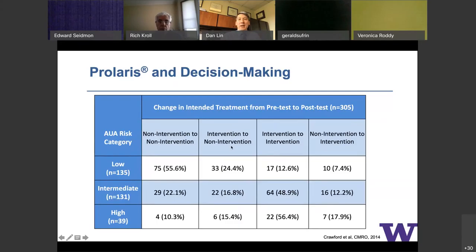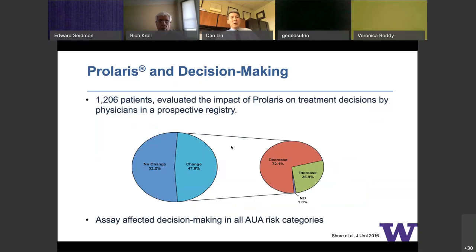There was another very large study. Neil Shore presented this, and this is now well over 1,000 patients. And again, about half the patients and providers changed their mind from this test. And again, a lot of it was a decreased burden of treatment. I think many of these situations were going from either getting radiation or surgery to an active surveillance strategy because the Prolaris test said, hey, it's actually really low risk. It's not that bad. And I think that was part of that.